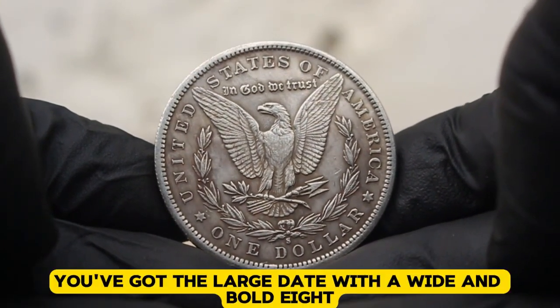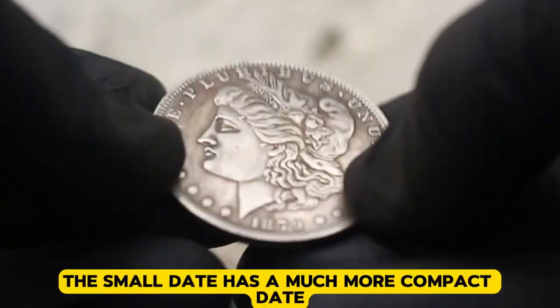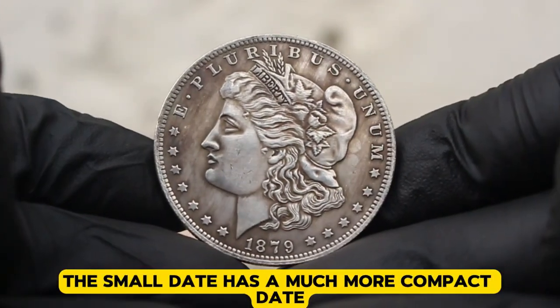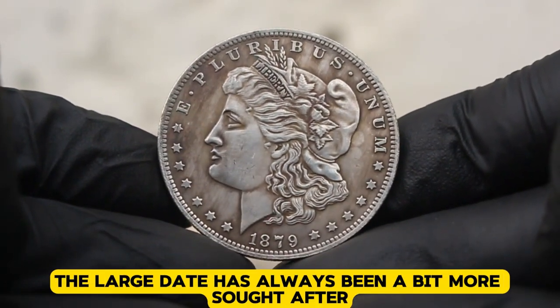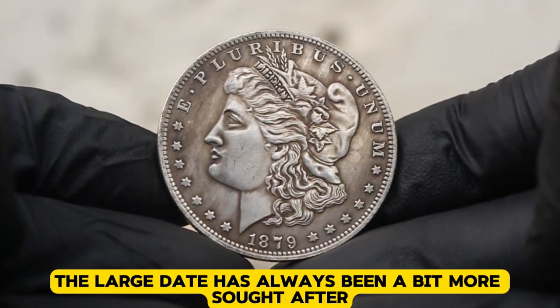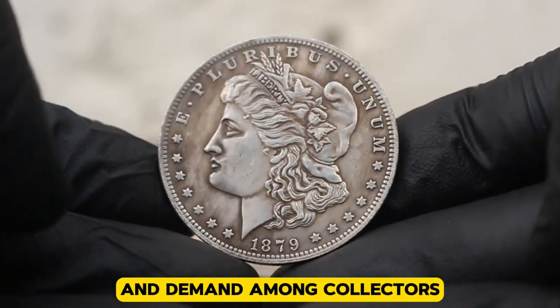Here's a close-up comparison of the two. On the left, you've got the large date with a wide and bold 8. On the right, the small date has a much more compact 8. While both versions are collectible, the large date has always been a bit more sought after in higher grades, due to its scarcity and demand among collectors.